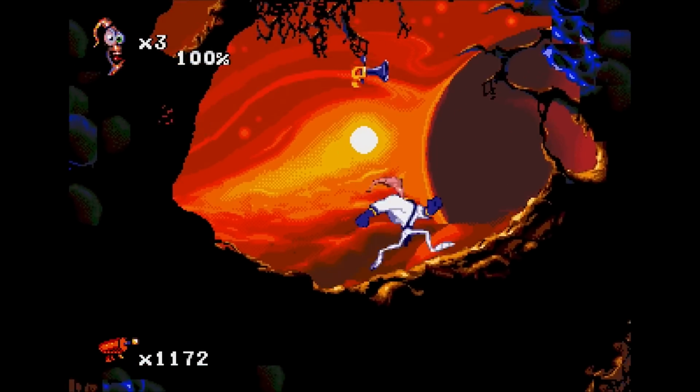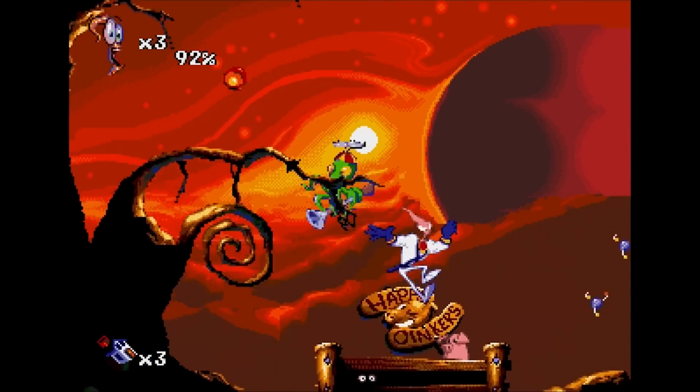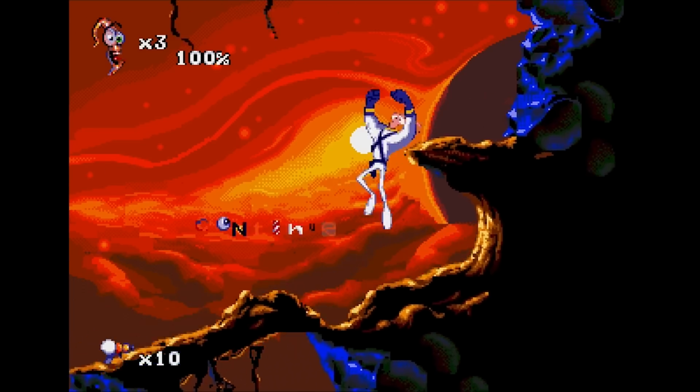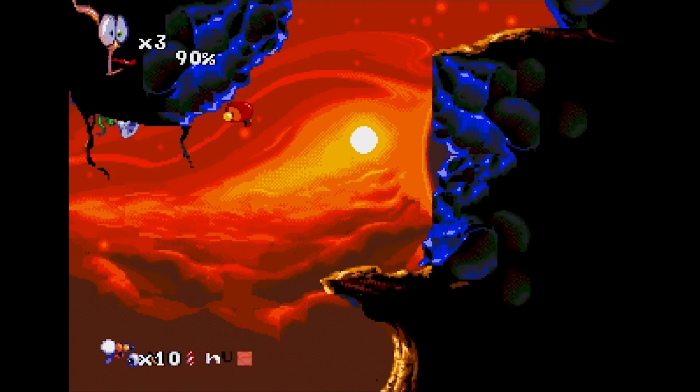Earthworm Jim 2 added some new weapon power-ups for Jim to use, but if you were smart, you'd avoid the one called the Bubble Gun at all costs. That's because this gun is exactly what it sounds like, a toy gun that fires harmless soap bubbles that do no damage at all to your enemies.